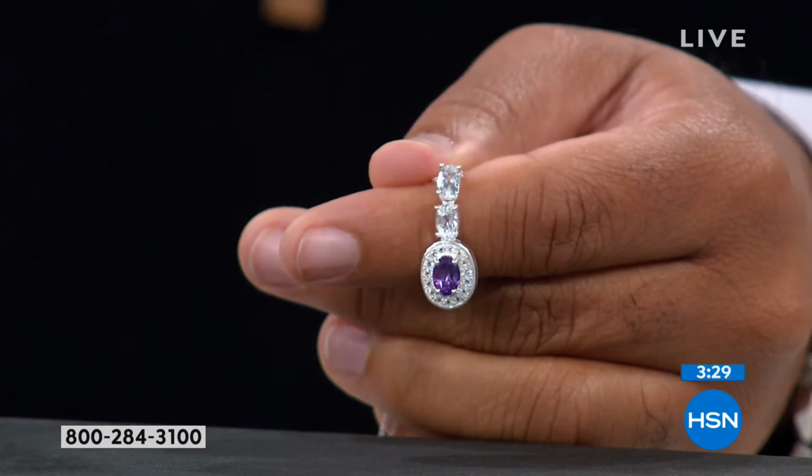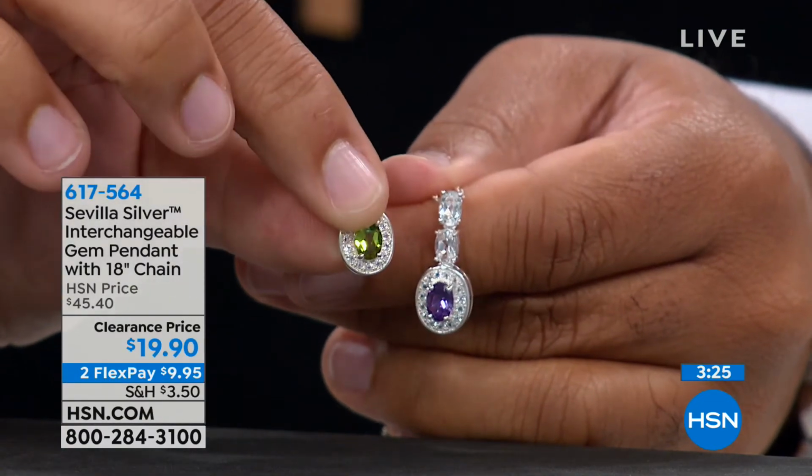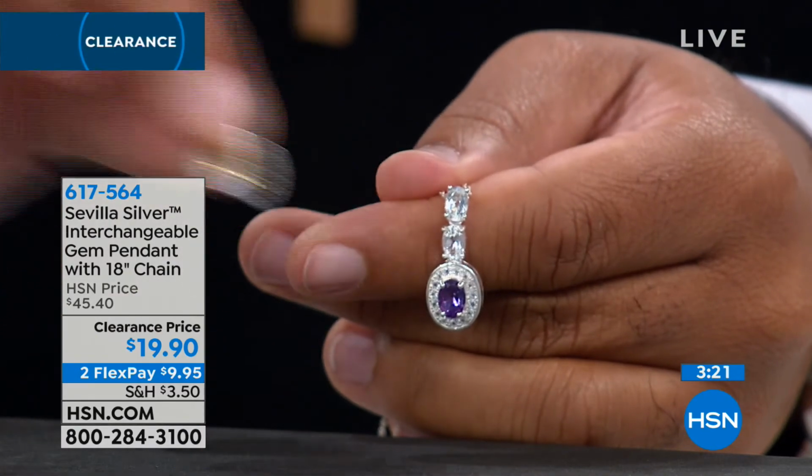So you saw the blue topaz. Here is the amethyst. Same deal. You pop it off. You interchange with the peridot. And then finally you have the citrine.